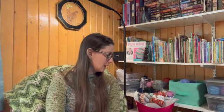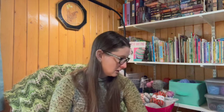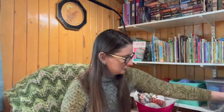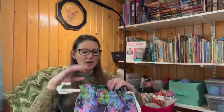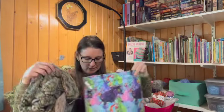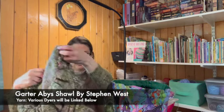The next thing is in a bag with all the cute dragons. I got this one from Fate's Thread. And I'm working on the Garter Abyss shawl by Stephen West. I'm all tangled. Let's see.